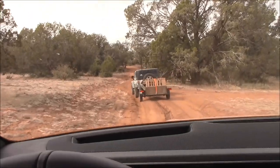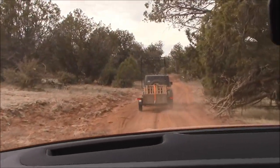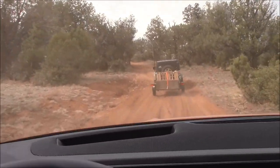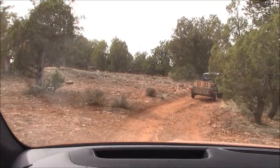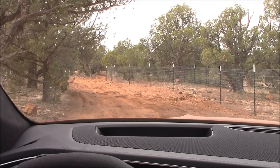I'm trying to get to my ranch, but if this Jeep wasn't blocking the way, I could have been there by now. Slowpoke Jeep Wranglers. Not a real off-roader like this Mercedes. I'm going to get some hate mail in the comments section after saying that. I'm waiting for it.